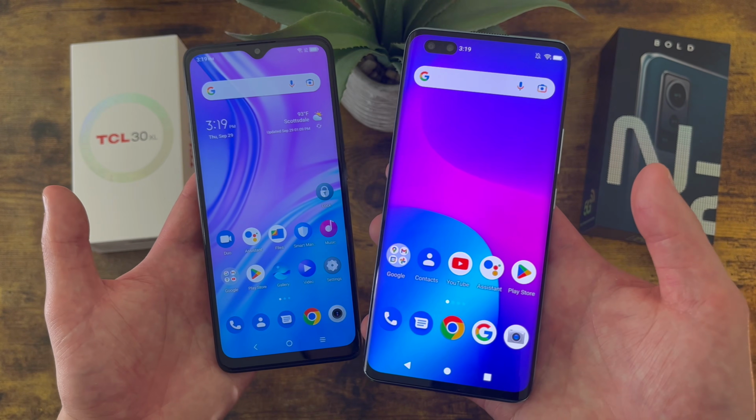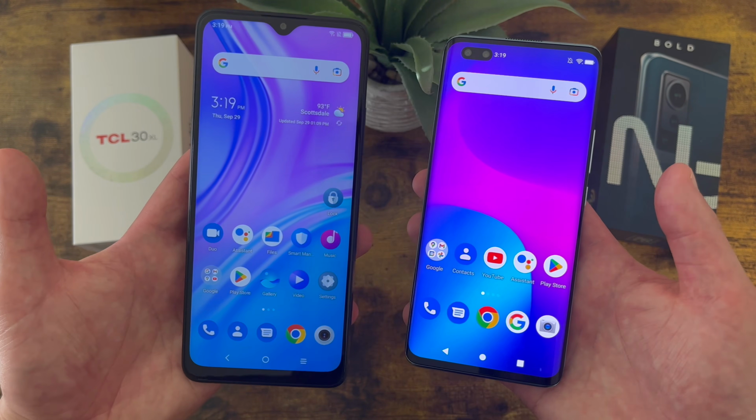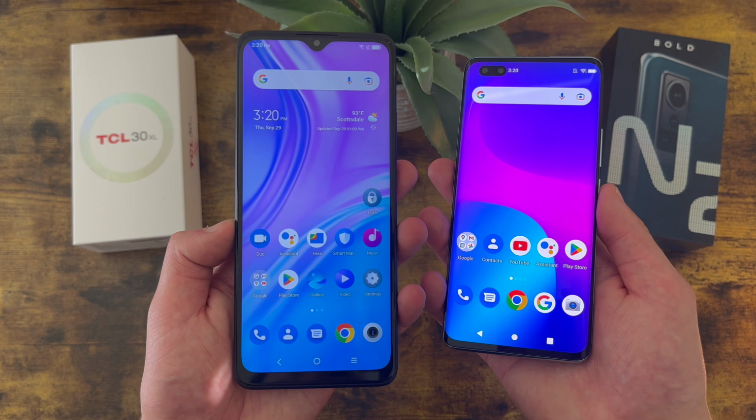So in general, if the camera is one of your top priorities, I would say the BLU Bold N2 will be a slightly better choice. But that being said, if you do like to take a lot of photos and you want good quality too, while the BLU Bold N2 is a little better, the TCL 30XL still will get the job done.